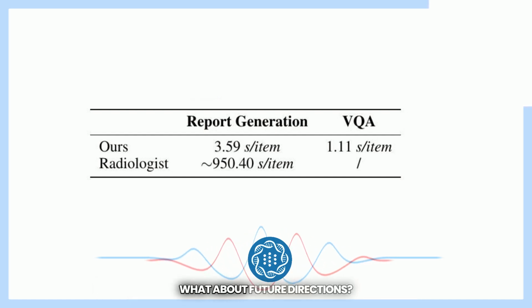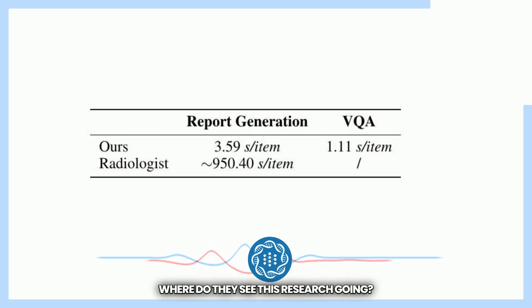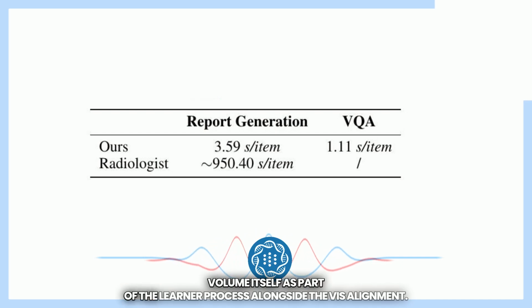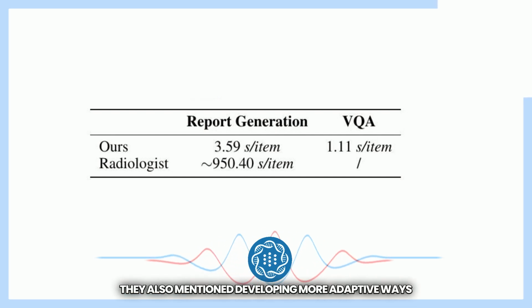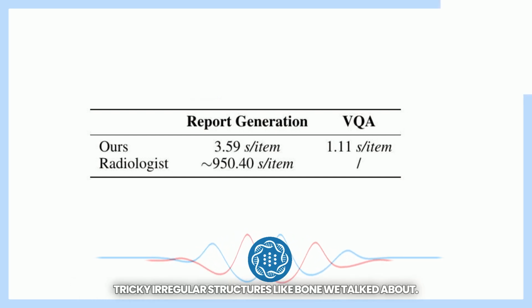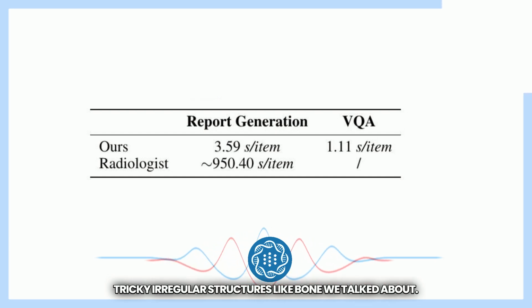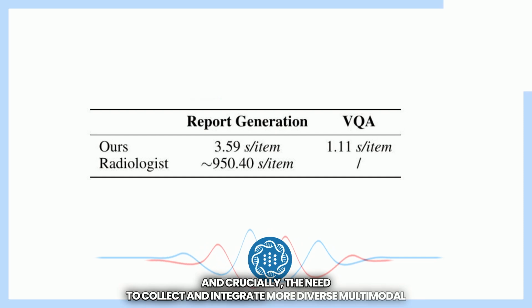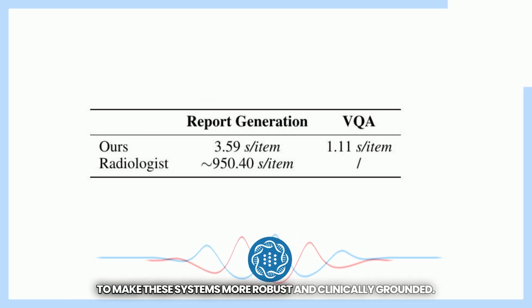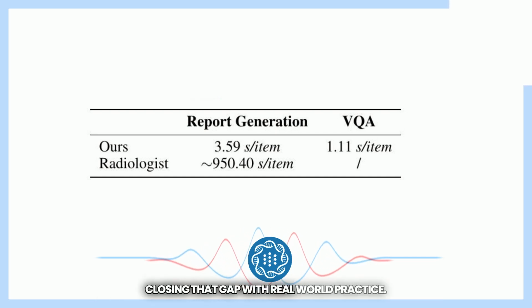That makes sense. What about future directions? Where do they see this research going? They point out a few promising paths. One is looking into ways to integrate maybe self-reconstruction of the 3D volume itself as part of the learning process alongside the vision language alignment. They also mentioned developing more adaptive ways to partition or process the 3D data, perhaps to better handle those tricky irregular structures like bone we talked about. Okay. And crucially, the need to collect and integrate more diverse multimodal clinical data, actually bringing in that patient history, the EHR info, to make these systems more robust and clinically grounded. Right. Closing that gap with real-world practice.